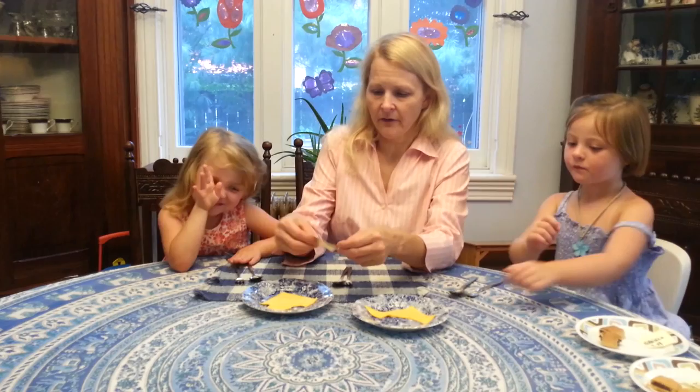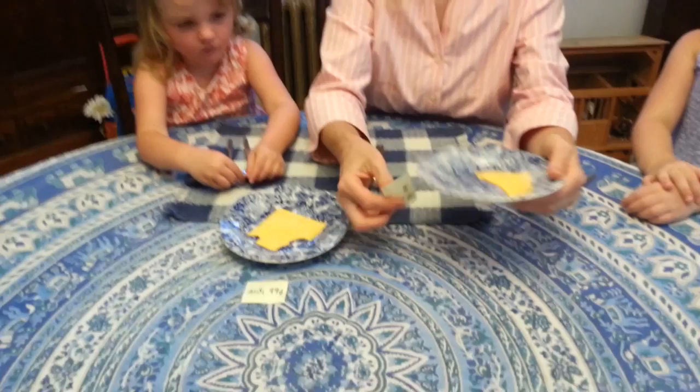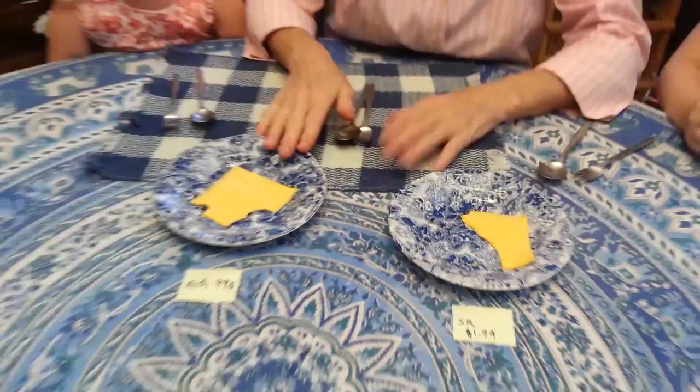All right. The second cheese was the Aldi 99-cent cheese-type product imitation. The first one, we didn't actually get Kraft. We got the ShopRite brand because I already had it at home, and it was on sale. It's normally more expensive. It was on sale for $1.99. So the Aldi cheese was half the price. And they seemed to enjoy them equally.